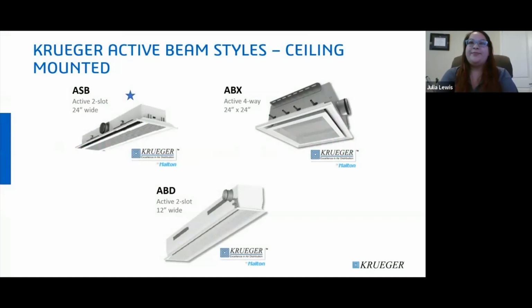Okay, Kruger chilled beams. So now we're going to talk about more Kruger-specific chilled beam models. The ASB is the most common Kruger model used in North America. This model offers the highest cooling capacity per linear foot, and therefore offers the lowest overall system cost of all modular chilled beam units for our models.